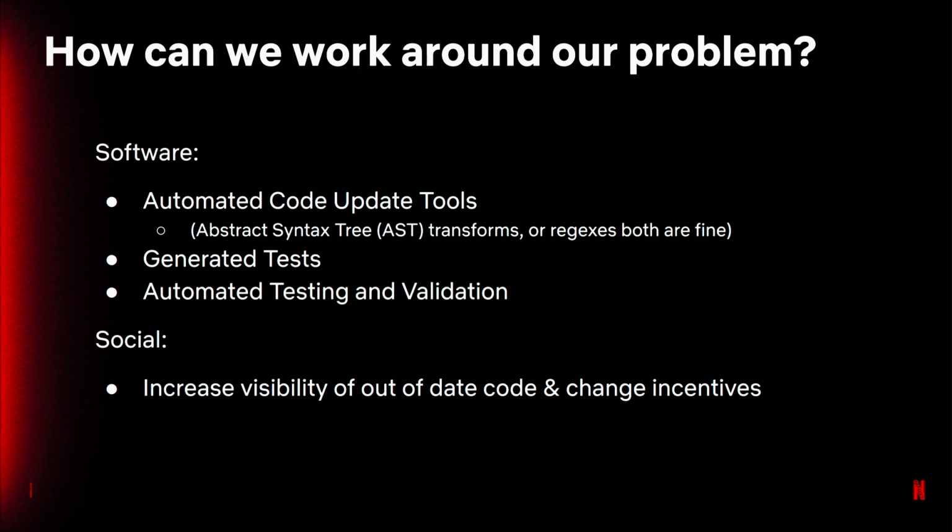Alternatively, you might be going, you know what? Code is just text, and I can use regular expressions on text. And for that, I say you now have 100 problems, or perhaps an uncountable number of problems. But I did read a lot of Perl books in the 90s, so I get where you're coming from.